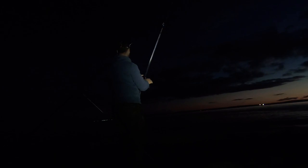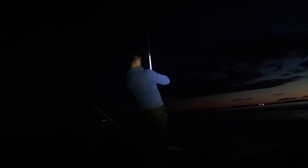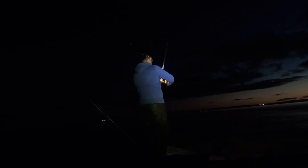Slack line on this right rod. Just trying to feel the fish. Yeah, you see, just felt a good nod there. Give him some slack here. Oh, that could be a good fish. Oh, a bit of a bend there.